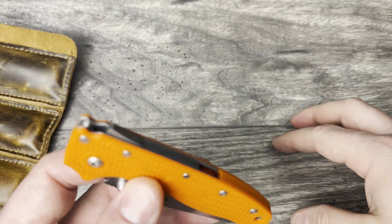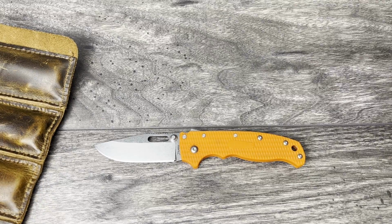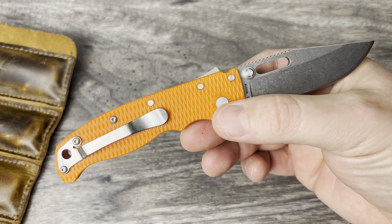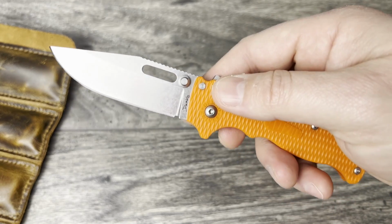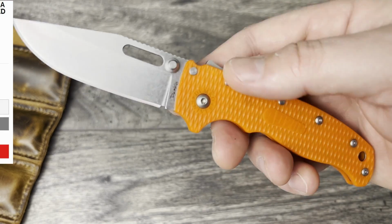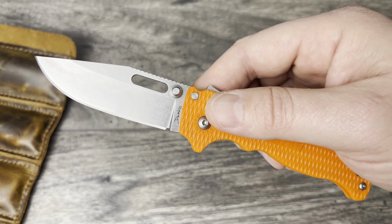Now, the other thing that kind of killed it for me a little bit, and I'm going to get into the last thing, which is going to be the big thing that really kills this for me being higher on the list, and it's going to come down to price. For AUS 10A Grivery, even though it is the shark lock, and I understand Demco is smaller, I understand what's going into manufacturing this blade, I get all of that, I appreciate and respect that, and that is why it's on this list. But the reason it's kept down at number 4 is because I honestly think if this knife was $130 to $135, this probably would be my new knife of the year.